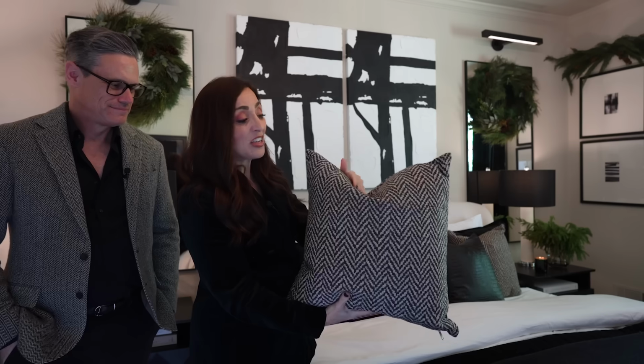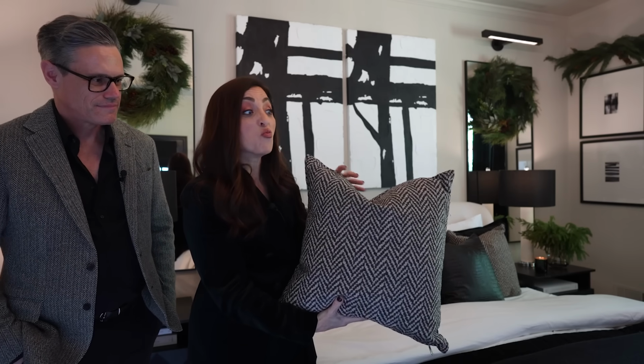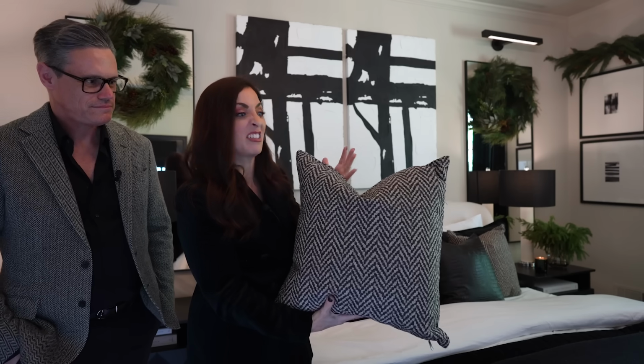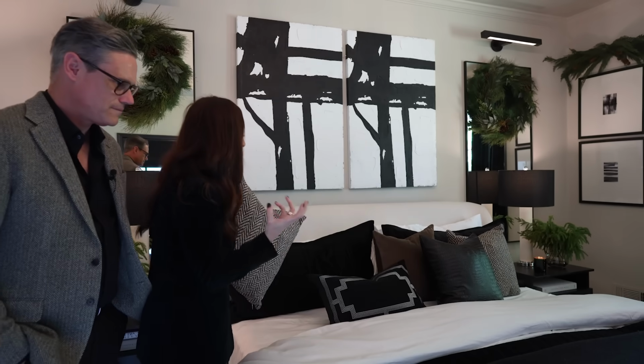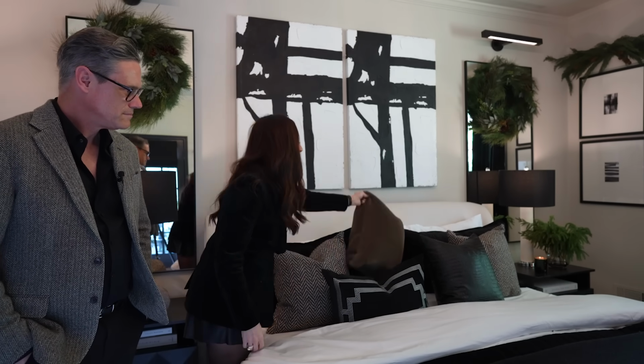So I brought in the chevron. I actually ordered these off of Etsy, and they're a really nice, heavy upholstery fabric. They're so well made, and the zippers are amazing. All of the pillows have really nice down inserts inside of them. I also brought in this pillow.